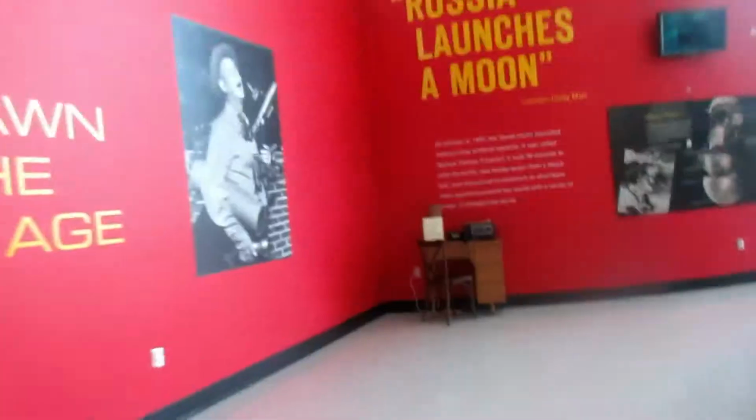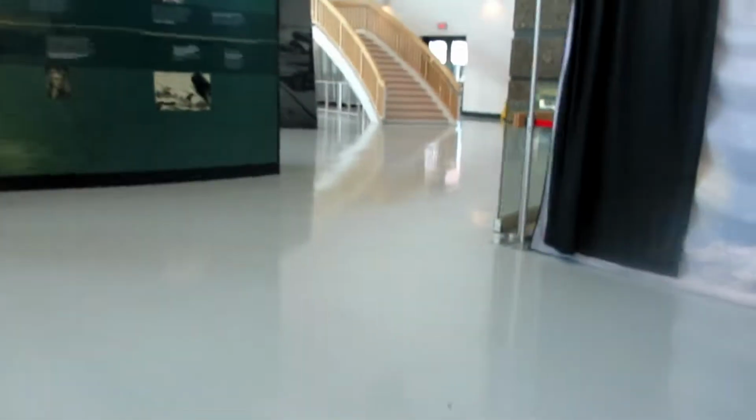We have just entered the Space Museum, which is the other part of it. So there are two. There's a lot of posters, and you can read everything. So if you guys ever come here, you can read pretty much anything in here. Go look at some of the planes and stuff. There's a bunch of timelines everywhere.